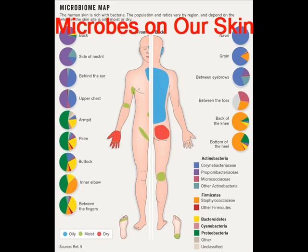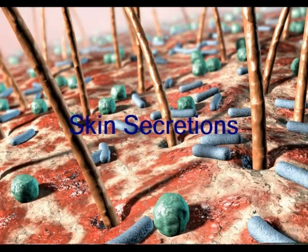Besides being a wrapping over the body, skin also contains microbes and secretions that help fight off disease. Our skin contains millions of harmless microbes on the surface. These microbes stop any malignant pathogens from reproducing and potentially harming the body. Skin also secretes antibacterial substances to help fight disease. This is why mold or fungus rarely grows on our bodies when we are exposed to it.